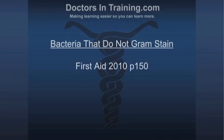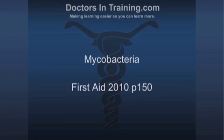All right, let's go back to microbiology again, starting on page 150, and talk some more about bacteria. Let's finish the section on bacteria. We talked about gram-positives, we talked about gram-negatives. Now let's talk about organisms that do not gram-stain, starting with mycobacteria on page 150.